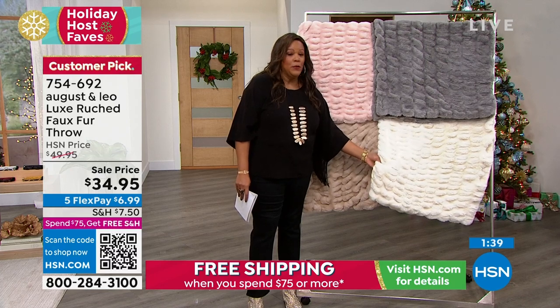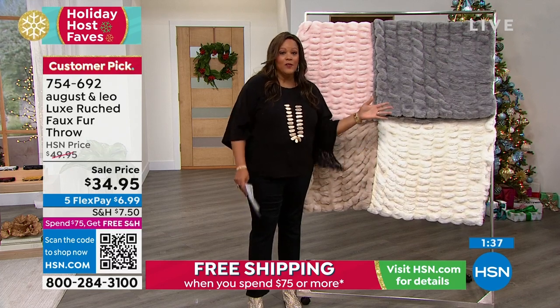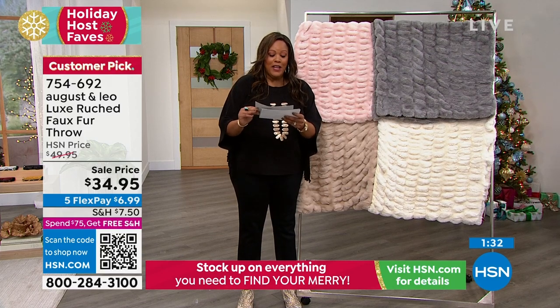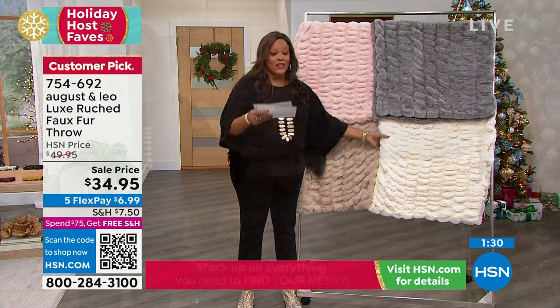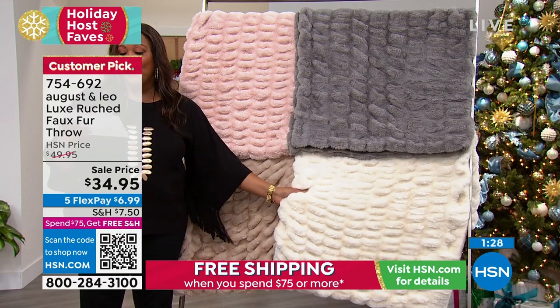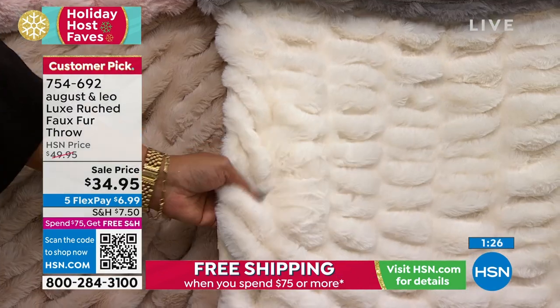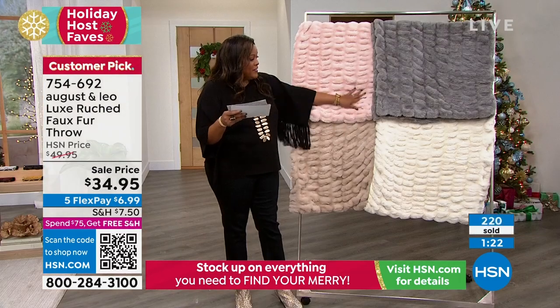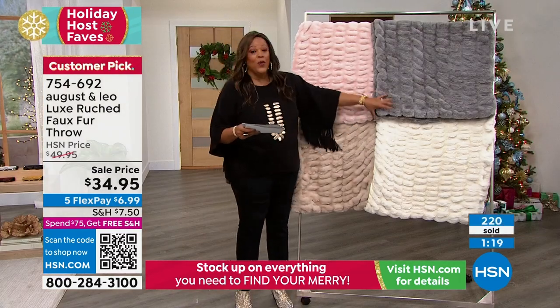So I'm showing you customer picks, not just my favorite, but customers love this. They took the time to write a review. One said, yummy plush blanket. Another said, elegant, cozy. One said, I love this throw. It looks expensive and luxurious. I ordered two and I'm ordering more. So expensive, luxurious, you throw it in the wash.